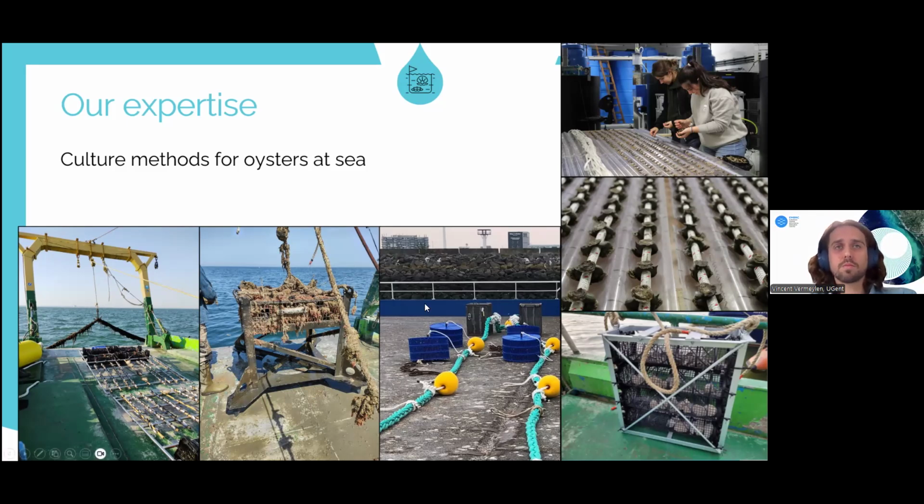We also looked at bottom culture here in the middle. You see a metal frame. And of course, also a lot of techniques to place oysters on ropes, as you can see on the top right. They were investigated. Some are better than others, but for that, feel free to ask us. We can tell you more about specific projects.